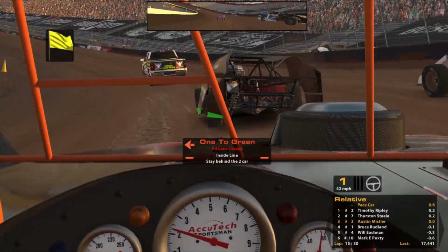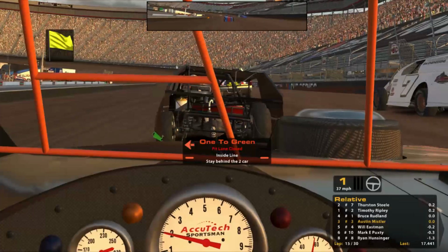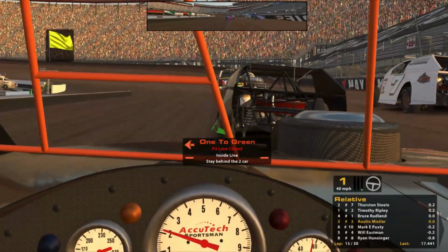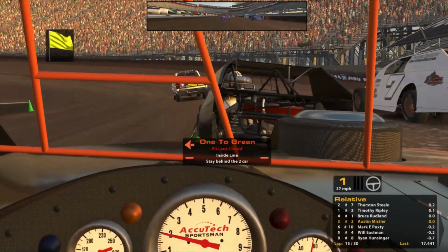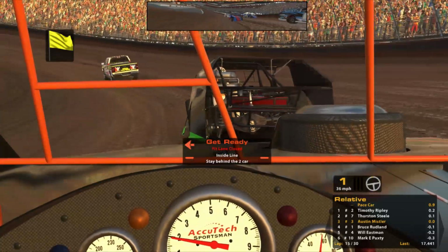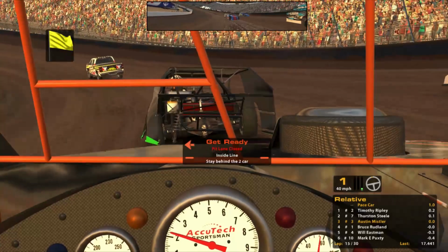But starting on the bottom here, we're going to be right in the slick when we hit the gas, which I don't know if it's going to matter that much in these cars being slow enough on the restart. Definitely going to matter in turn 1. Now we're coming to green this time, but just need to get a really good restart with the 2. Hopefully the 2 doesn't spin his tires if it does matter down here.